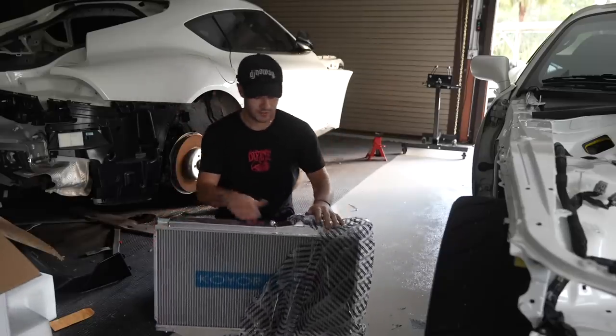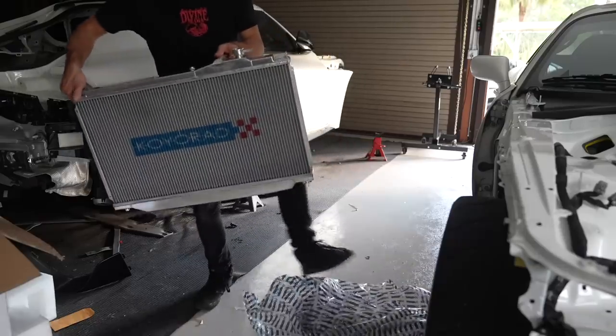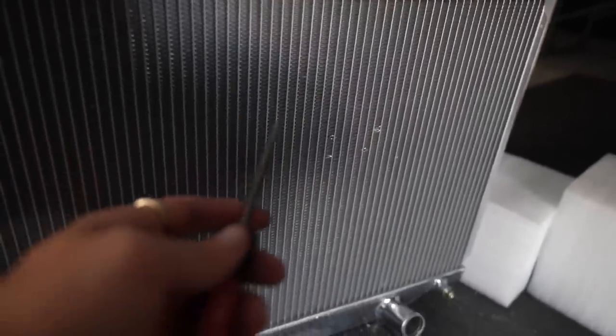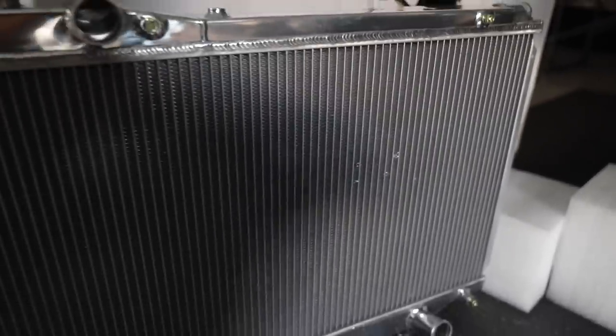Oh, it's so pretty. Oh, yes, sir. I did notice a couple of the little fins on the backside of this radiator are a little bent. You can actually fix them. The best tool would be a set of tweezers, but I'm gonna use a flathead. You can get in between each little corner, and if you kind of open it back up and stretch it, it'll reform them and make them look good as new.